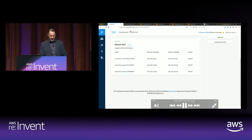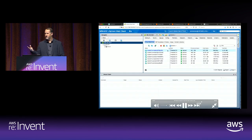Now, we also then have a view into VMware. This is running on VMware. So these are virtual machines running on top of a VMware environment. So if you're a VMware administrator, this may be what you care about. These are resources being used and consumed from a larger pool.